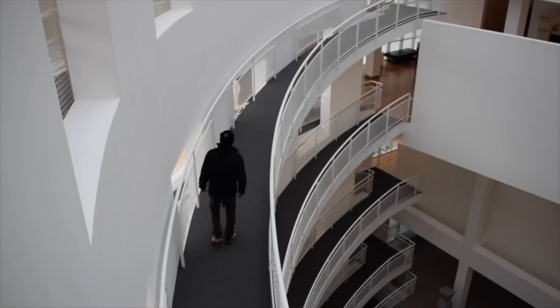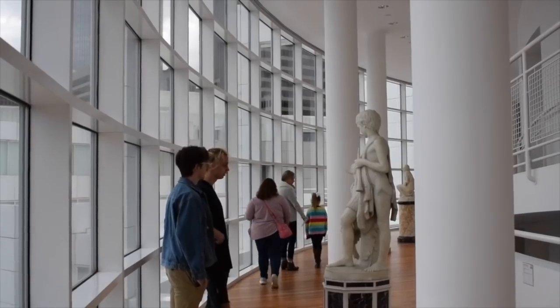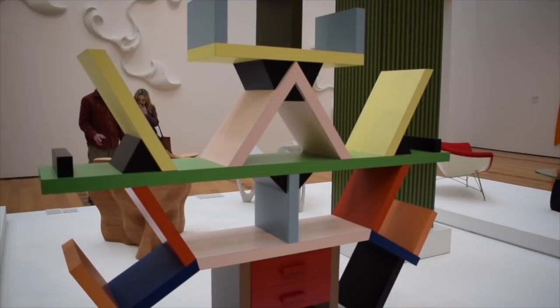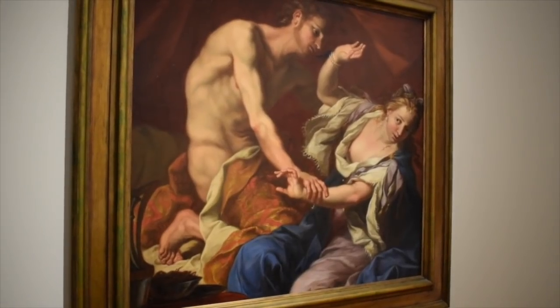The trip to the High Museum of Art was a success and helped many students develop a better appreciation for the art they learn about in class. The Cedar Art Program hopes to be able to take more students in the future.